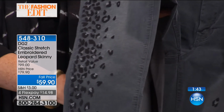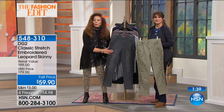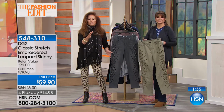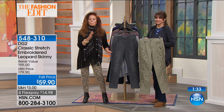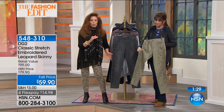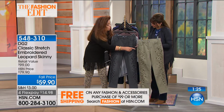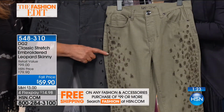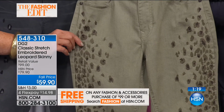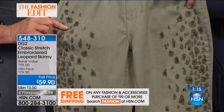Wow. So if you love the idea of leopard, and you will when you get finished with fall this year, every couture high-end European brand is about leopard spots, animal spots. It's all about walk on the wild side. These are gorgeous. So you've got the OD green, which is much more subtle, but this looks like velvet. It actually looks like suede velvet thread.